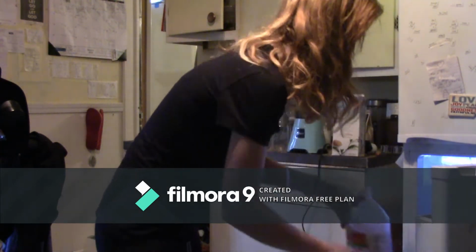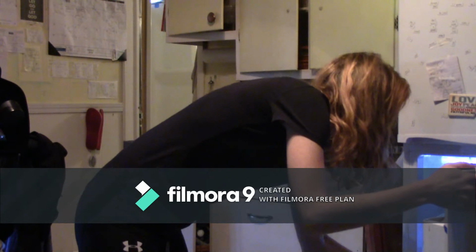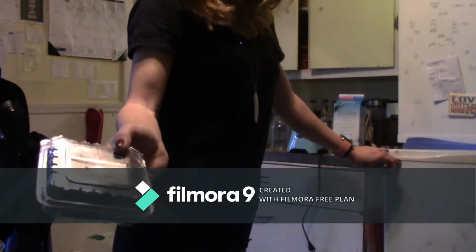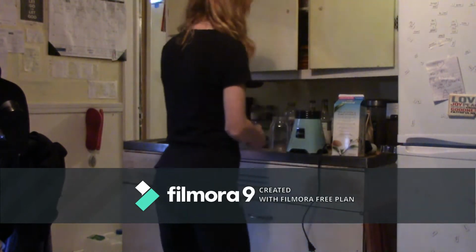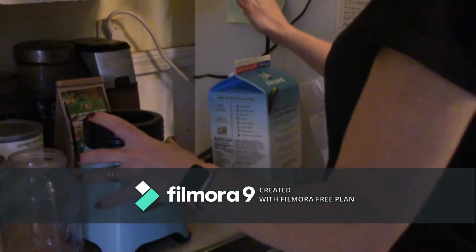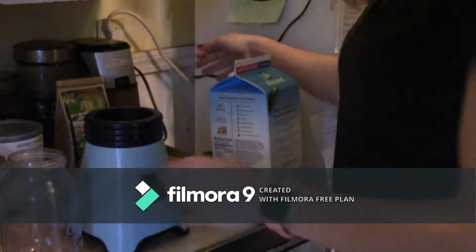I have a big old bottle in here of that, but we're not in the mood for that today. I have blackberries. A pint of blackberries. All right, let's do this. Also see my gingerbread cookies there that I have yet to make. One of these days I'm going to make them.